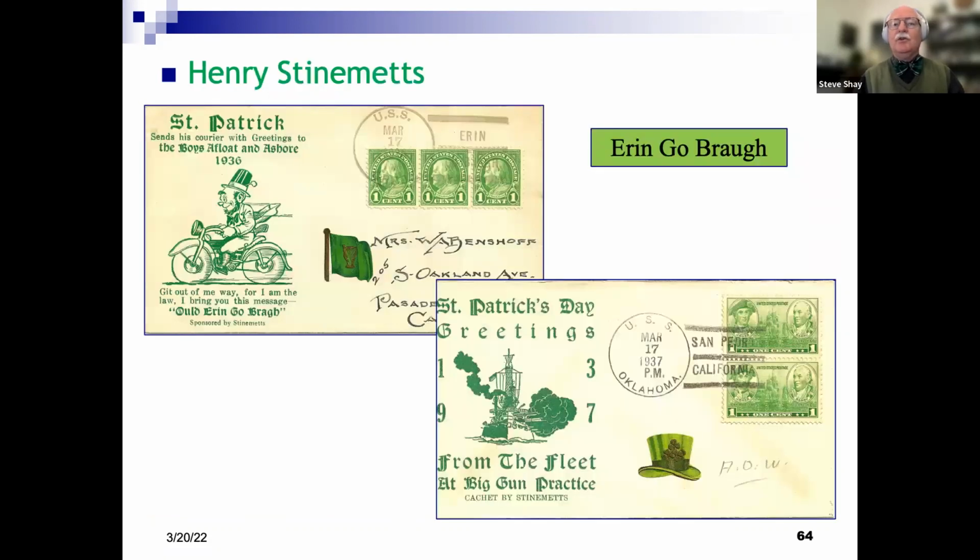And now we're going to see several Henry Steinmetz covers. These are covers that once you see a few, you recognize his style, and you can tell right away it's a Steinmetz cover, even if his name isn't there. He often used printed cliches, but he also often used stickers, and as we'll see, some other traits to his covers. These are both printed designs. His name is on both, as a matter of fact.